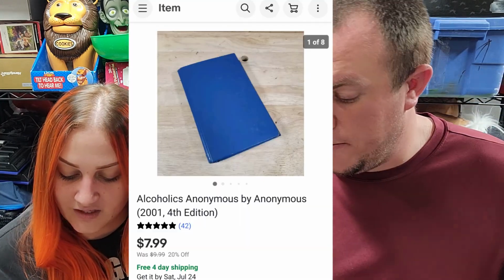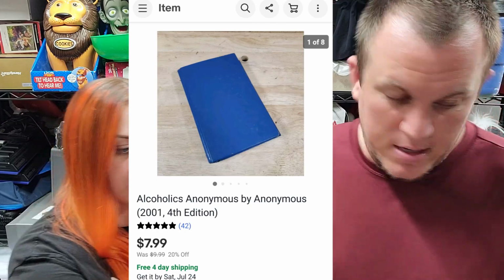I'm not taking them from anybody who's in the program or whatever, but usually when I buy these big bulk buys, I end up with them. And this one sold for $8 shipped, so we're happy to see that one go.